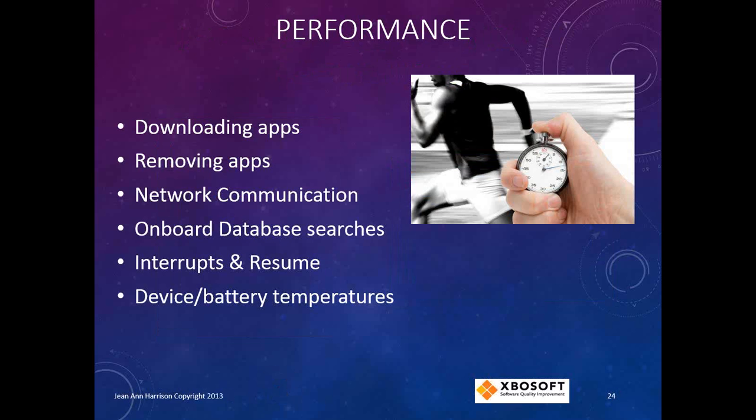Interrupts and resuming. One of the biggest tests that you definitely should consider is whether or not your application will continue to be used if you get a phone call or if you get a notification. A lot of your mobile applications have notifications, email, Twitter, and how those notifications appear, whether it's a hardware LED light or a little icon at the top of the screen. So we want to make sure that your application can handle it.